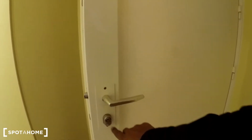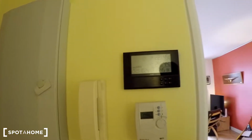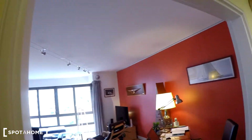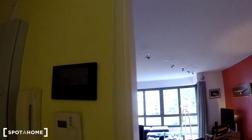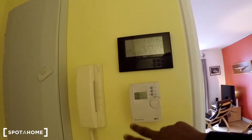So here you see the front door is really heavy and really good for security. There's 3 points, four even. There's 1, 2, 3 and 4, and there's a safety lock here, and there's also an eyepiece, and you see there's an intercom that links directly to downstairs. The whole flat is electrically heated, and here there's a thermostat that can allow you to regulate the temperature and check everything.